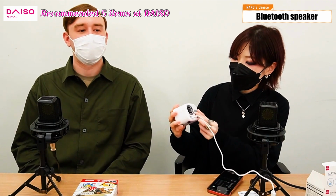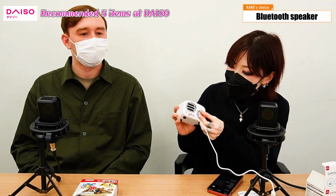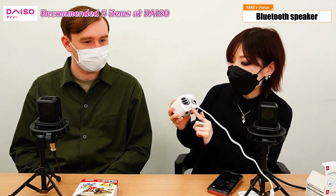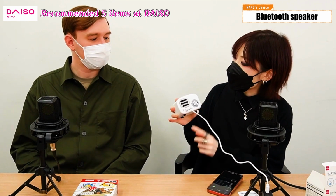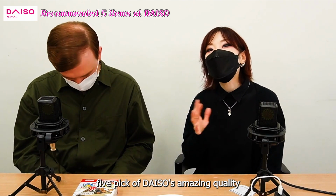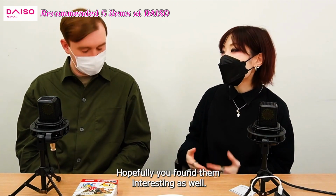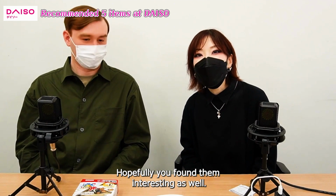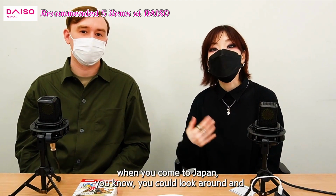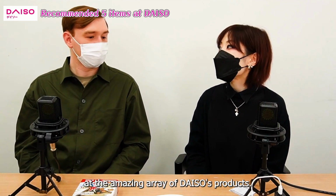For 700 yen, it definitely does what it was intended to do. There's a volume, a track forward and backward button, and there's also an SD card slot. So even if you don't have Bluetooth, you can stick an SD card in there and play your favorite songs. So that was our top 5 pick of Daiso's amazing quality items that we personally found interesting and tested out. Hopefully you found them interesting as well, and you can find them in your nearest Daiso, or when you come to Japan, you can look around and be amazed at the array of Daiso's products.